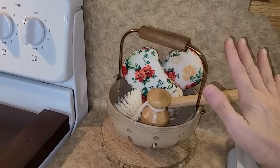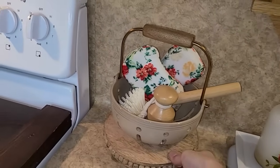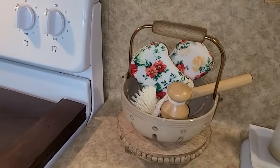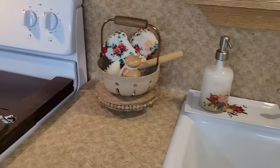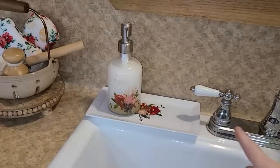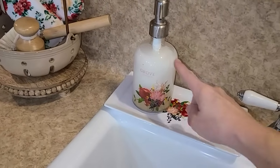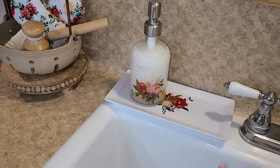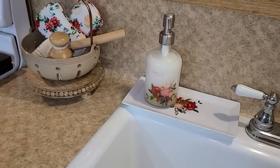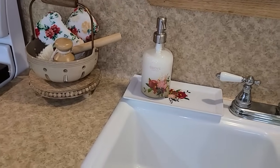I think they're so cute for spring and summer, and then just a little riser to kind of get it off the cabinet, but so cute. So I left that alone. I had a little matching tray. I forgot that I had this that matches my soap dispenser. So I put this out. It's got some pomegranates on it. I used to be a huge Grove girl, and I've got a lot of stuff from them that I need to bring back out and use.